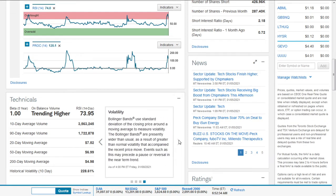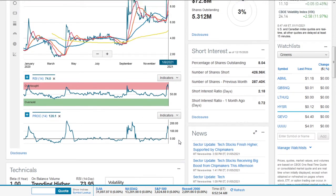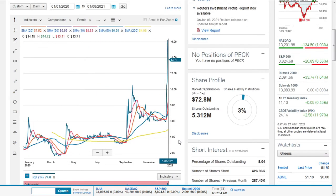The Bollinger bands are presently wider than usual, which is as a result of the greater than normal volatility that accompanied the recent price move. So events such as this may precede a pause or reversal in the near-term trend. So we can see that Peck Company Holdings is a stock that has had a lot of influence from short sellers. That's likely to be the case.